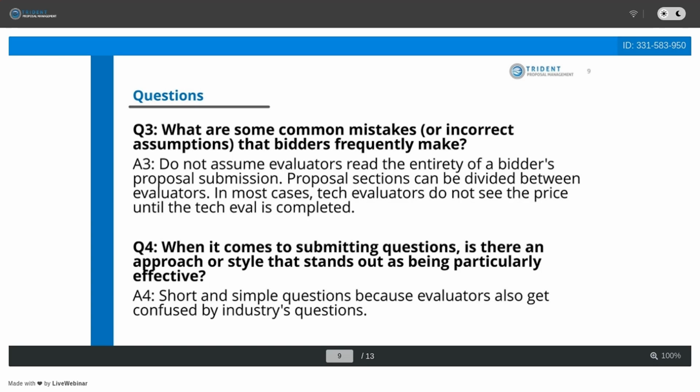Sure. We elaborated on this on the other two questions, but number one is don't assume that all of your proposal will be read by one person. It will be divided. You might have an overflowing story between your management approach and your technical approach, but because that's separated for larger efforts, it will most definitely be separated. It will be different evaluators. For a smaller effort, one or two evaluators might read the whole thing, but anything a little bit larger will be separated.